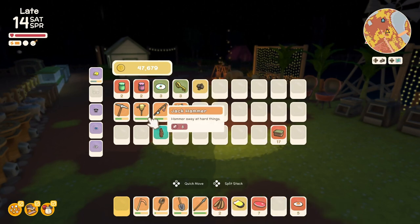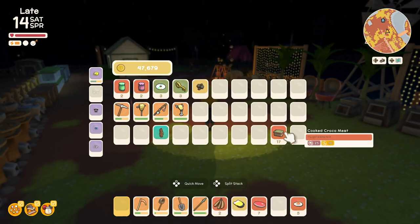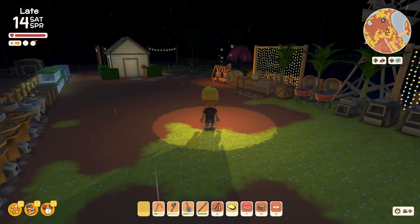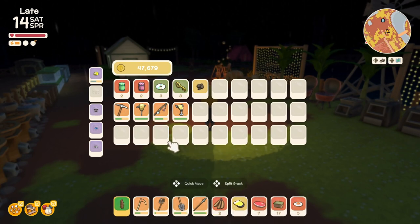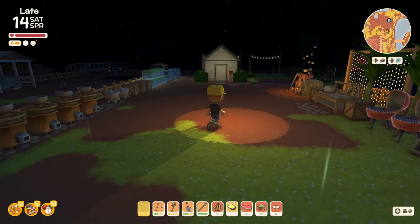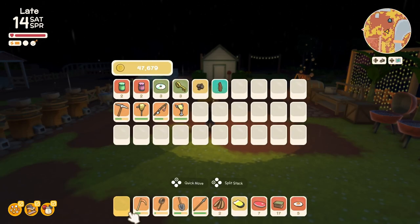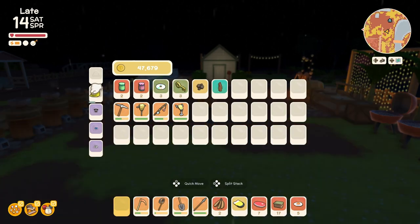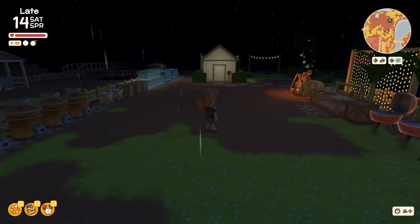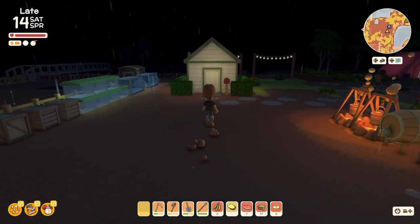And I caught a centipede thinking that I hadn't seen one before, but I actually have, so we'll sell that to John Monday when he opens. And I guess tomorrow we'll make a couple of sprinklers.